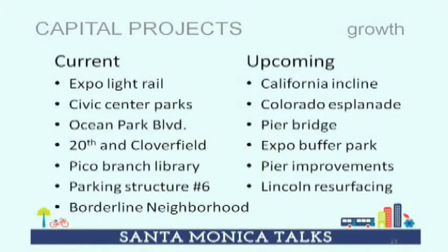This past year saw substantial progress on a number of capital projects in town. The largest and the most important for the future of the city is the coming of the Expo light rail in 2016. We've been working with Expo and Metro to work out the designs of the 3 stations in our city, and you'll see construction begin in earnest this coming summer.